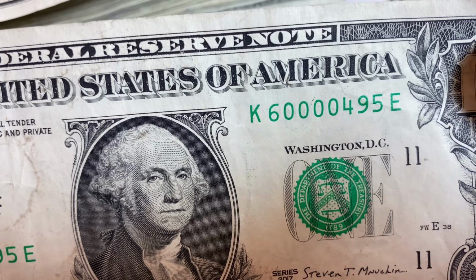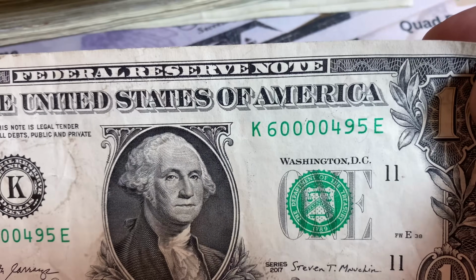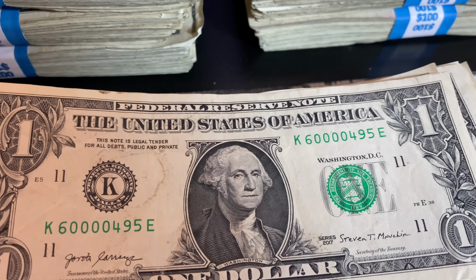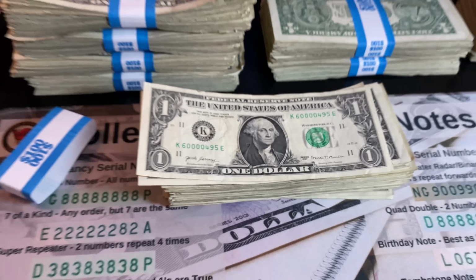I thought it was 5 zeros, 495. And then I took a second peek, and sure enough, there's a 6 there. Man, close call, lots of zeros. Not where we want them, though. We needed them in the front. I'd even take 4 zeros and 64.95.